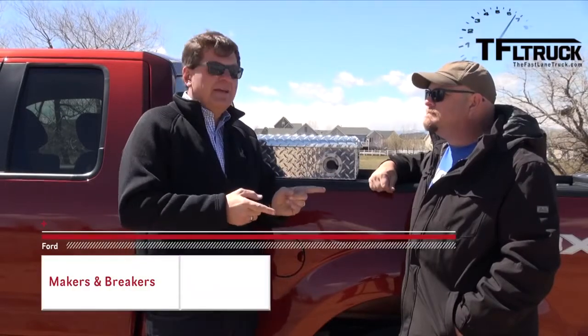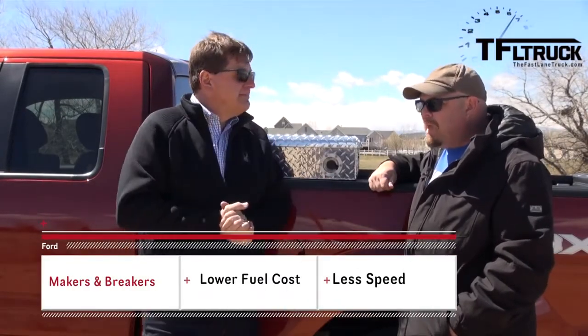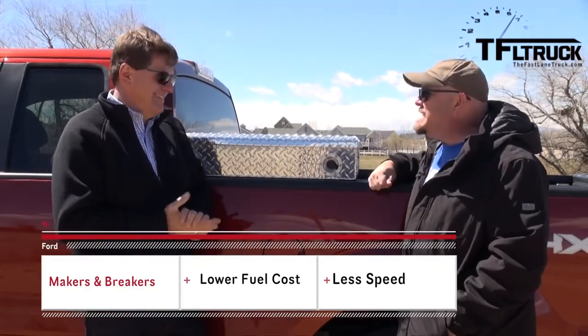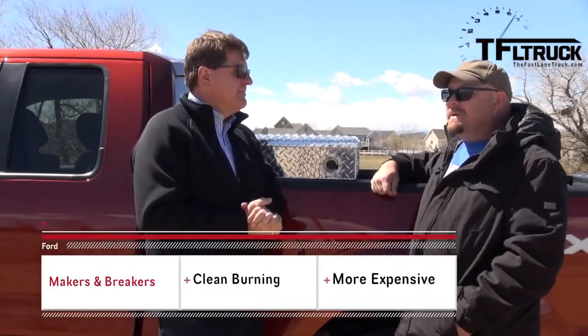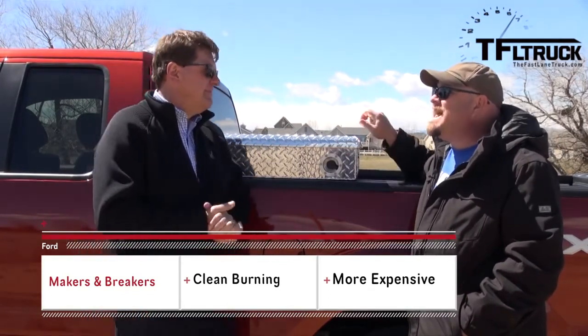Another maker is that CNG potentially is less expensive to power this pickup. That's absolutely true. And CNG, as a breaker, is slower, a lot slower. It is also much more clean burning. I guess that would be a maker, but you know what a breaker would be? What? $10,000 more.